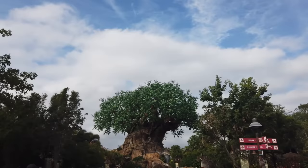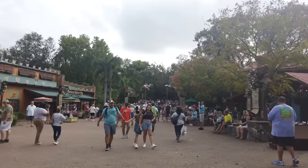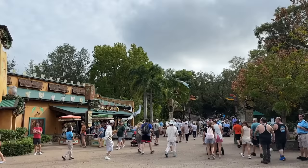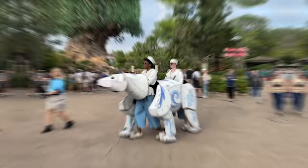So we have to have some joy real quick right here in the entrance of Discovery Island. Oh my gosh, here they come. Okay, at Disney's Animal Kingdom, during the holidays, they have these amazing puppets. They're called the Merry Menagerie. And I'm telling you, they are the most wonderful, joyous thing you will ever see. I can't wait.